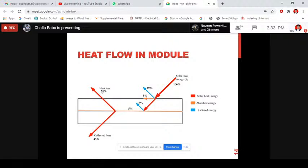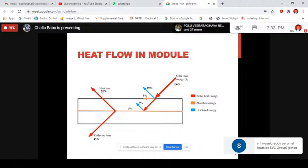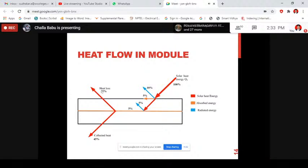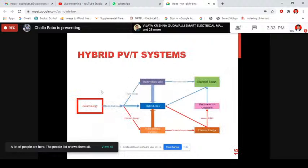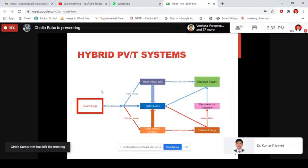So my objective is, why can't we make a single module which can extract both light and heat energy, or else convert heat energy also into electrical energy, if that is possible. So for that, I made this diagram for easy understanding: what are all the technologies we have and how we are going to operate.